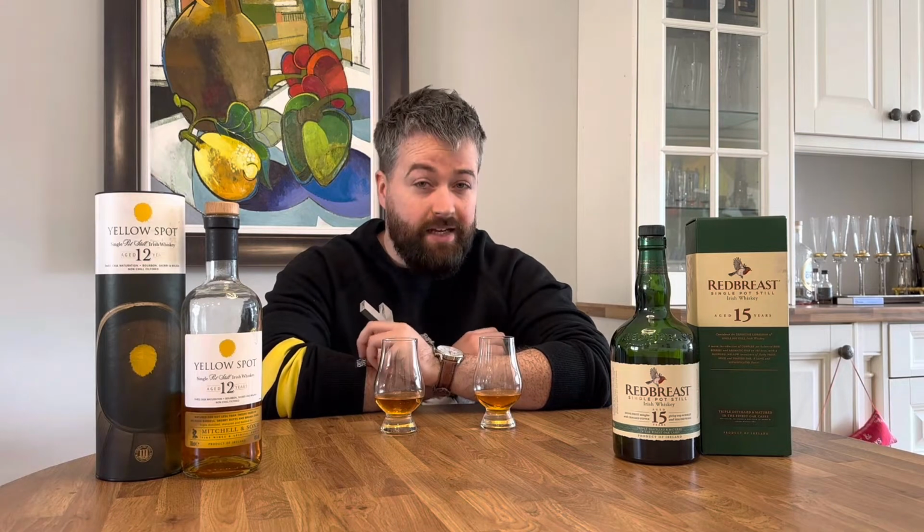Today we have an Irish war. We have the Yellowspot 12 year against the Redbreast 15 year.